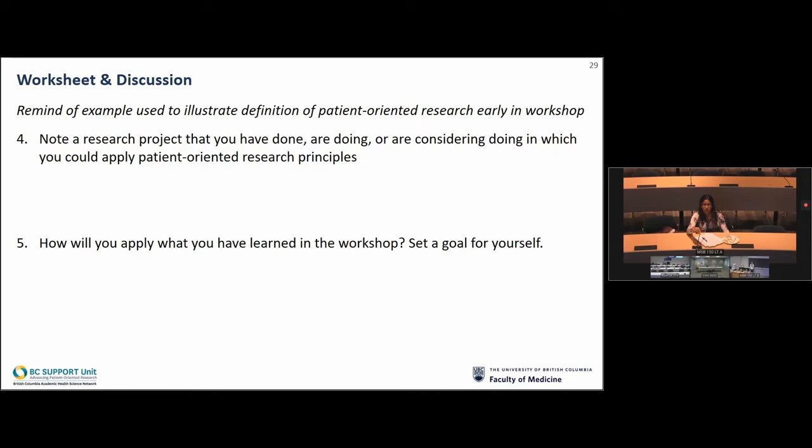For me, I'm doing a project right now that uses a patient-oriented research approach, looking at what are best practices to engage marginalized communities in patient-oriented research. And we do have a patient partner as a co-lead on the project, but she's got some barriers to participating, so she hasn't met the whole team yet and hasn't been involved in our team meetings.